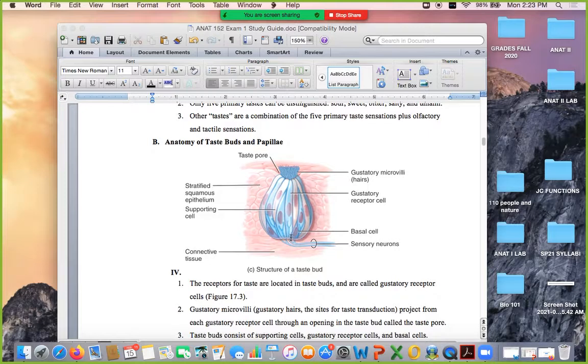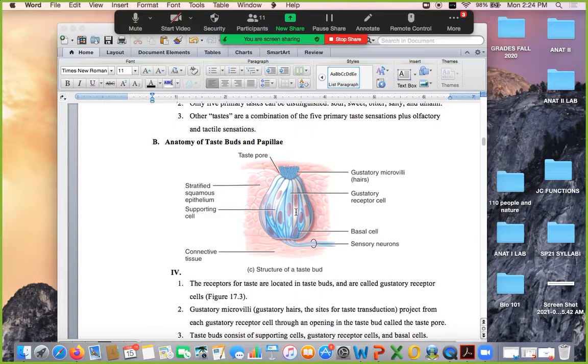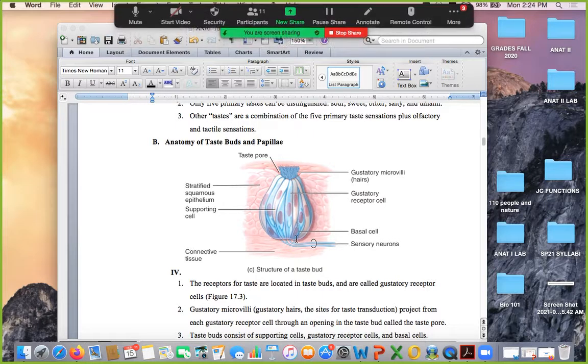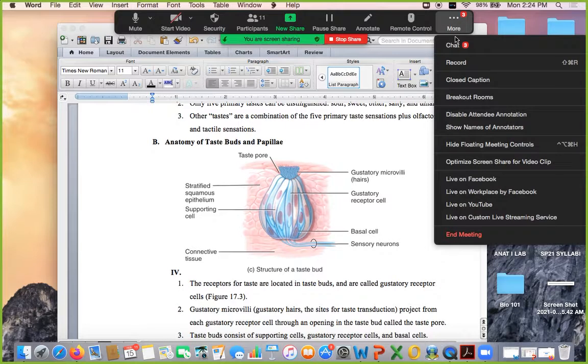And again, here we have our receptors, so the gustatory receptor cell. These are the support cells, the basal cells, which are going to be replenishing them. So again, these are the princess cells. These are going to be the cells that are the handmaids, basically. And these are the receptors. I'm sorry, the basal cells. Questions?